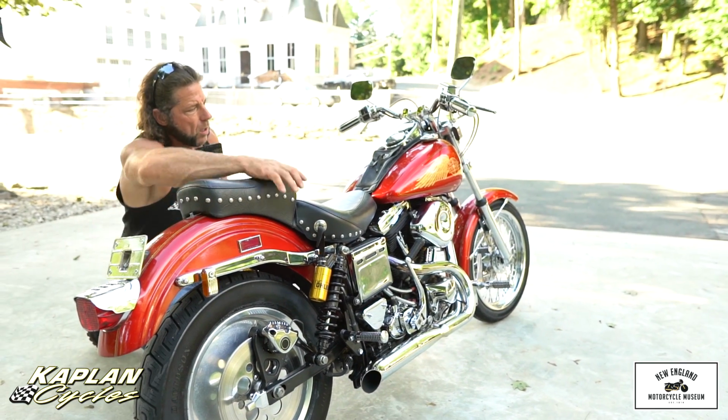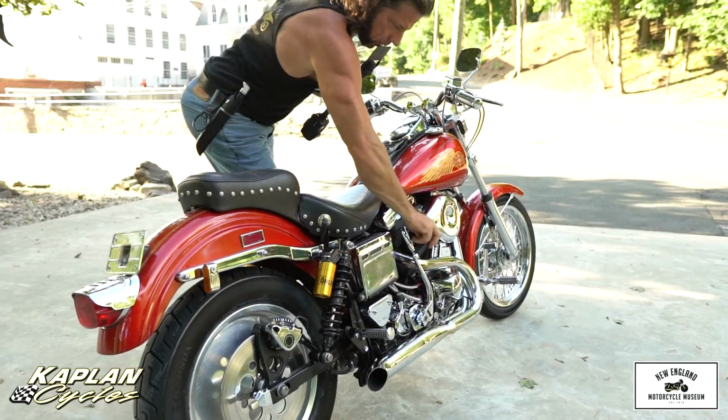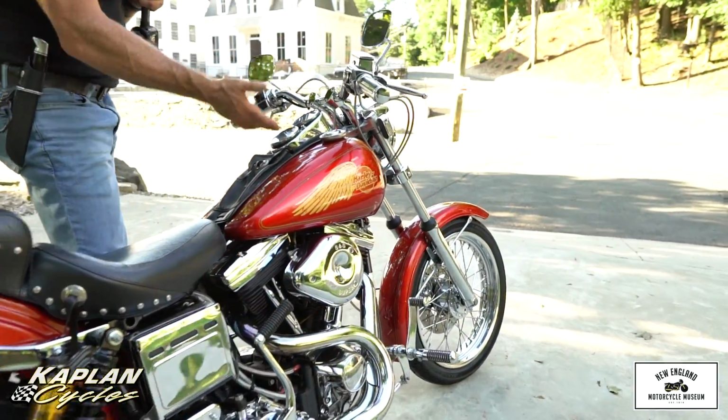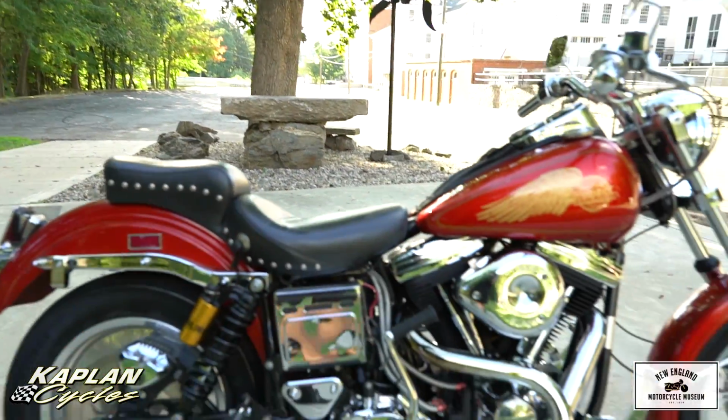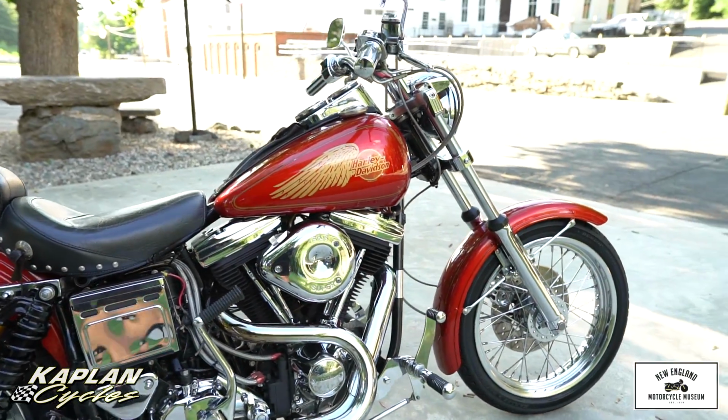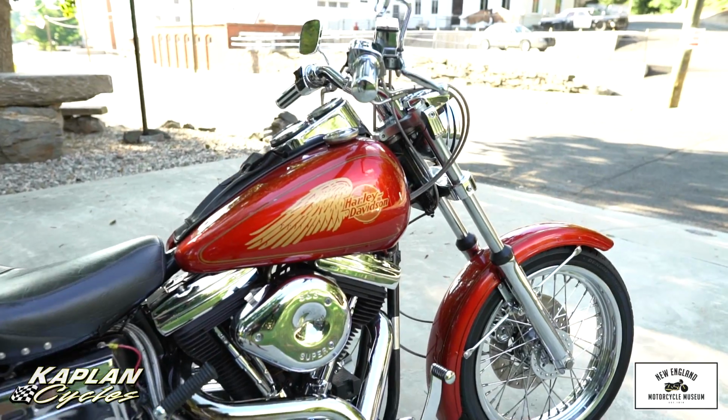I mean, how many guys are going to roll up and kickstart their Harley? Everybody's got electric start, which you don't have to use. It's got electric start, of course, but you have the option to kickstart if you ever killed the battery. It's just a total conversation piece. Most people don't believe me when I roll up and say it's an '85. They say, wow, this thing's stunning.